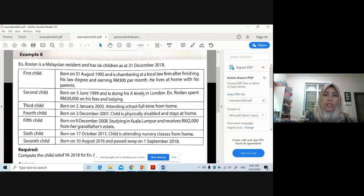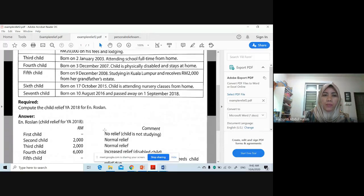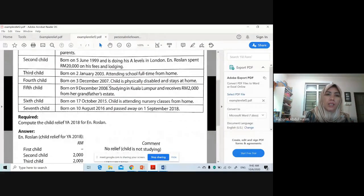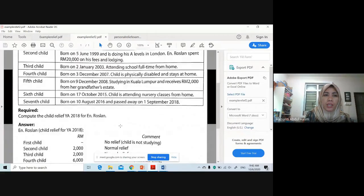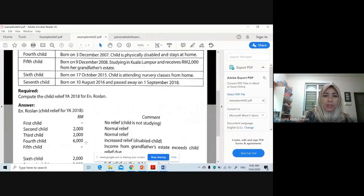The second one doing his A-level. So A-level kita tahu walaupun the father spend banyak untuk dia, but dia buat A-level in London. A-level hanya untuk A-level dia kira bukan university, so dia dapat normal relief je 2,000. The third child full-time school, full-time from home. Okay, umur dia still schooling so normal relief 2,000. The fourth child physically disabled and stays at home. So the fourth child akan dapat 6,000.